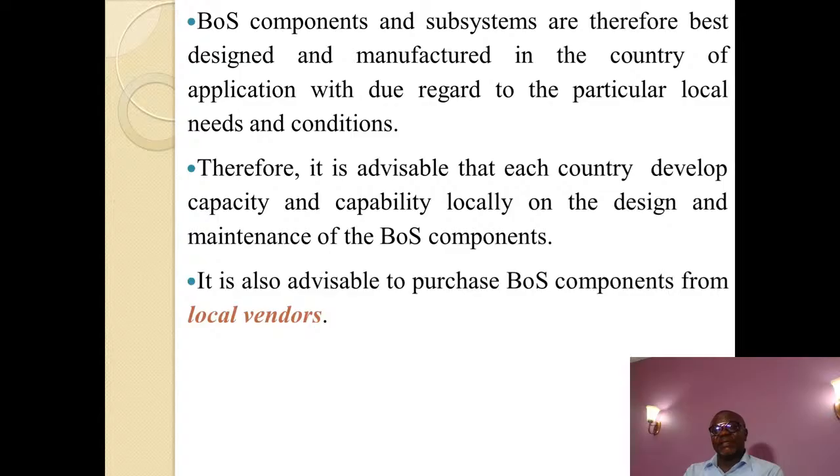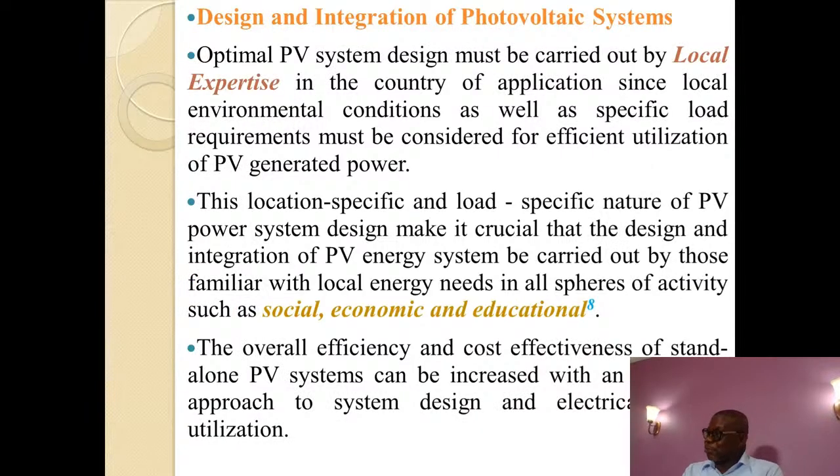What we mean here is if you have a local manufacturer of your inverter, you'll be able to know your load requirements and know the capacity that will fit what you want and what you do. So it is advisable for one to purchase these balance of system components from local vendors. So local vendors must develop some form of expertise.